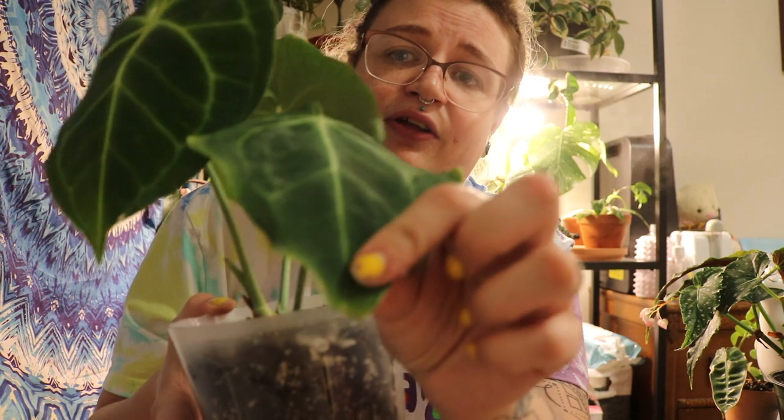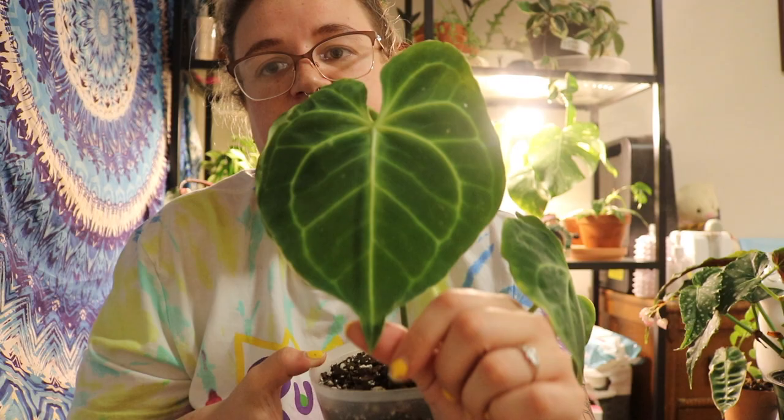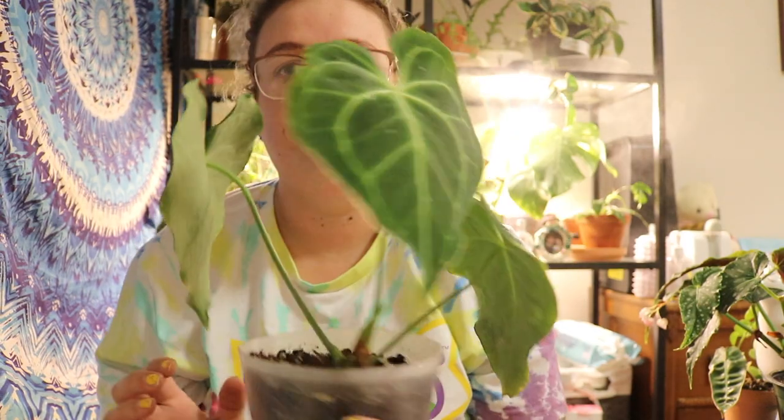I did have the little tip here come off, but it didn't crisp up. It more seemed to be kind of soft. So I was wondering if maybe the humidity was just sitting on that tip too much. But the other ones seem just fine. So I'm really, really happy with him. I love the veining. I've been really looking at anthuriums a lot lately. I just really love the pronounced veining and the way their leaves feel.